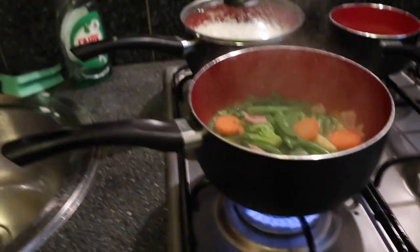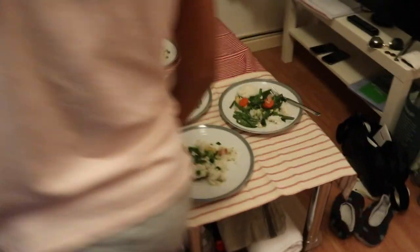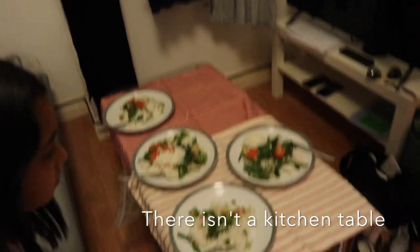It's 9:20 right now, I think. So this is what we're gonna eat. Sarita, yours is on the left. Oh no, right here. This is yours. You have the spoon. Santo, you're all the way to the left.